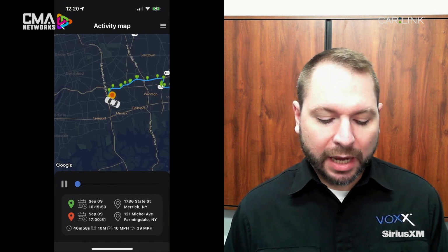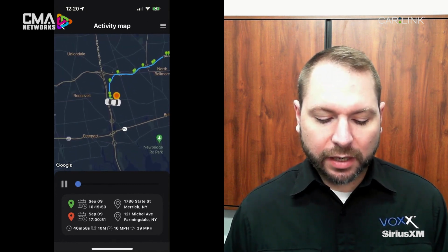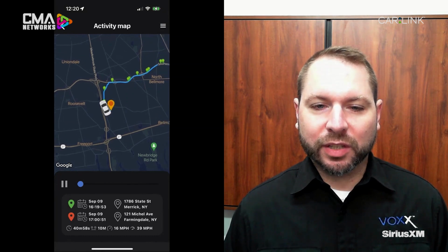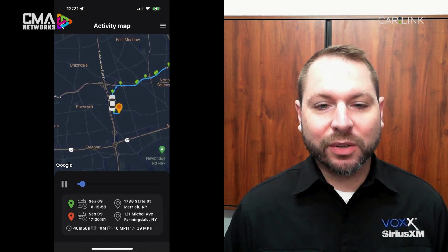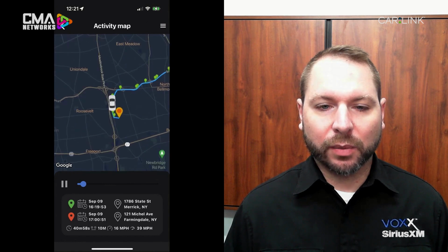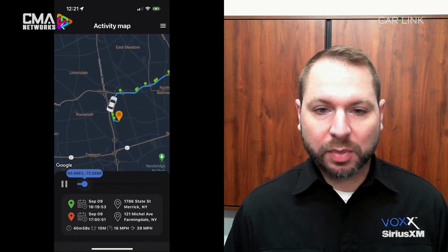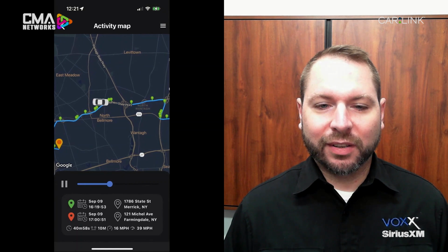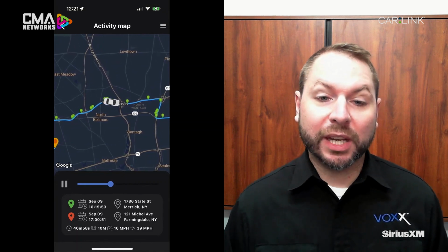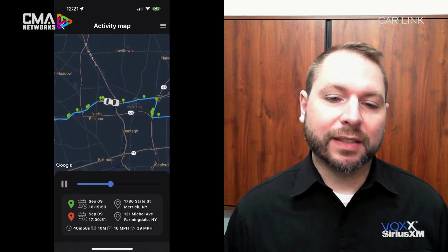And if we click the playback button, we can watch that vehicle drive along the map, just like if you were waiting for your rideshare car to come back and pick you up. You can see all the different waypoints along the way, and then you can even speed and advance the trip. It's a really cool feature that we have available only on the ASCL7. Definitely a super cool new feature with the trip history now available on the new version of Carlink.